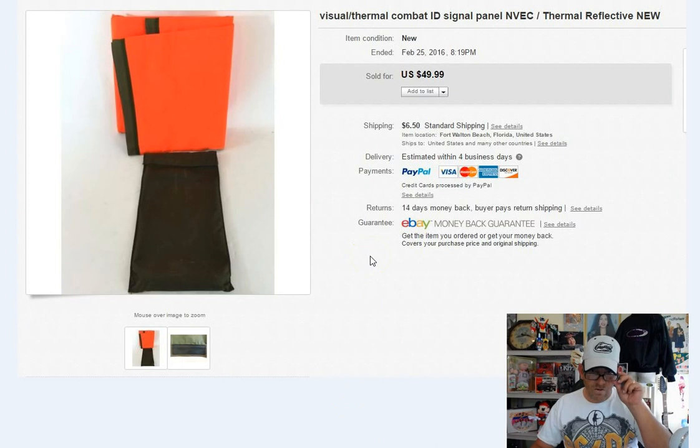Had this for a while. It's a signal panel or a thermal blanket you can use. I can't remember where I got it. I think I got it at a military garage sale, and it's just like a thermal blanket, and you can set it out to be seen from far away if you're lost or something like that. So, I ended up selling that for $43.99.